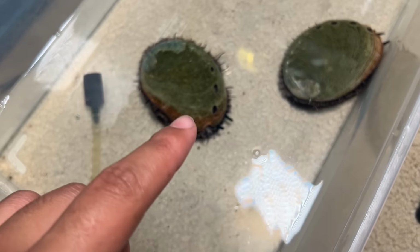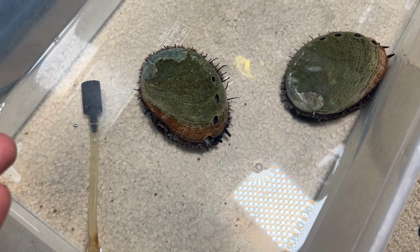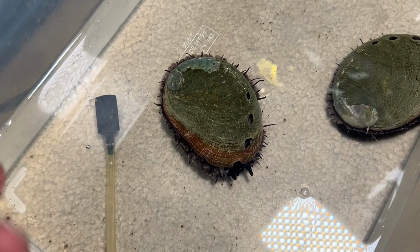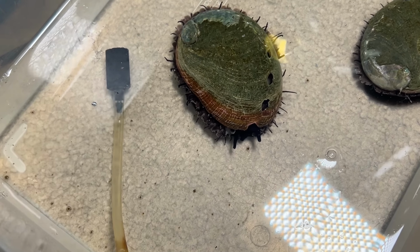Okay, apparently these guys are black abalone, and they are indeed herbivores, so they like to eat kelp. I think I can smell them right now. And sadly, these guys are nocturnal, so they are only active at night. You can see that this one is kind of moving a little bit, so I mean, that's pretty good.